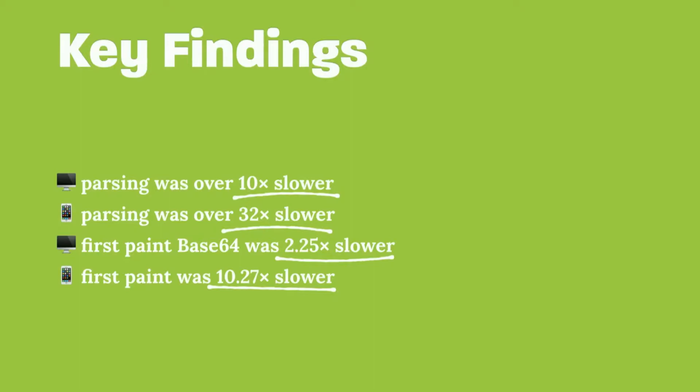As a user, you feel this, right? You're looking at a blank page. I think the difference in time was it was 700 milliseconds with a regular CSS file, and it was 7 seconds with a base64 encoded file. This is tremendous. This was absolutely enormous. And that's a cost that we're just passing straight on to our users.